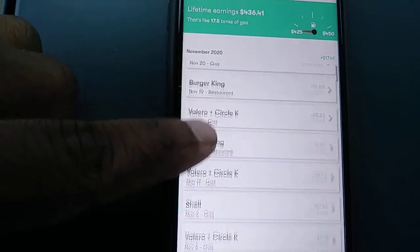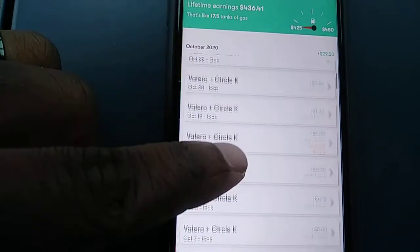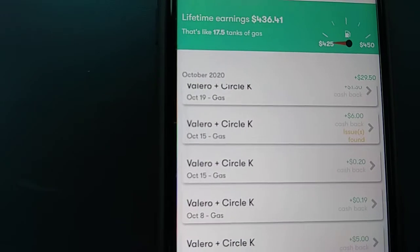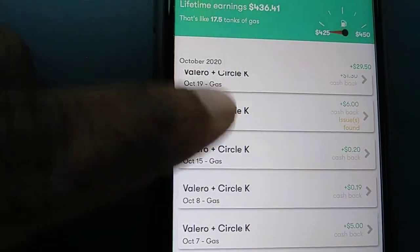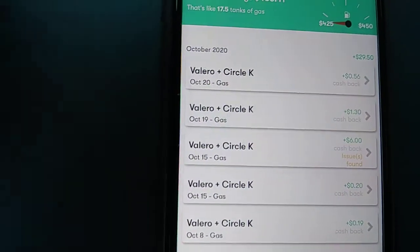We're moving into the new year. This is back in November. I used this app for over a year, and you see my lifetime earnings is $400.36. Doesn't get any better than that. I'm continuing to climb up on this app.